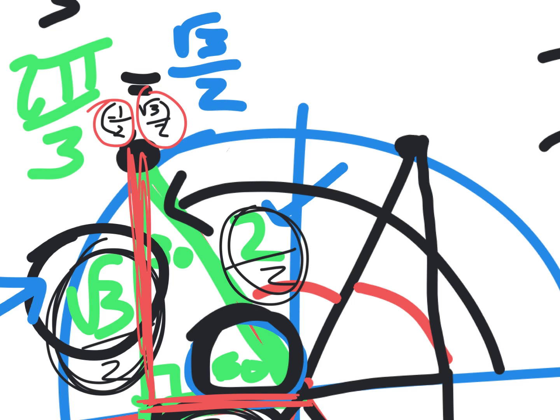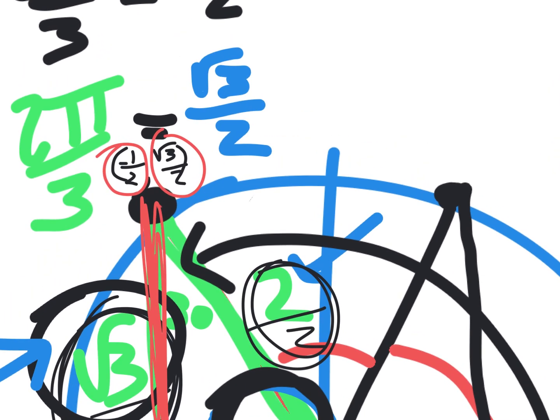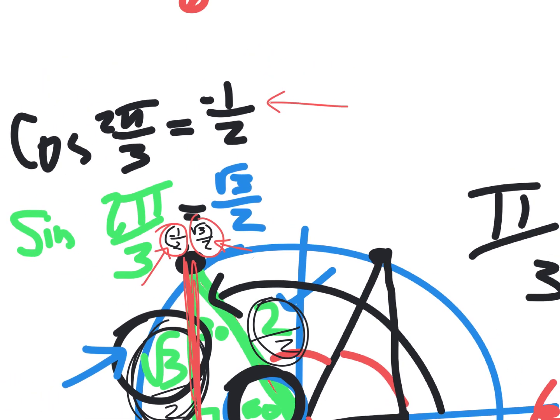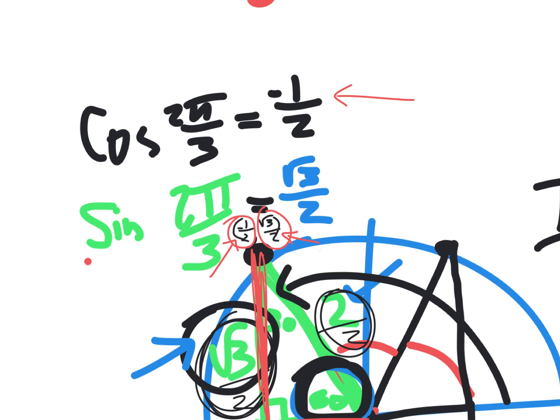Now, here's the part that, again, may be going over your head right this second, and it's okay if it does. But the sine of it was root 3 over 2. That was the y value of that point. The x of it is negative 1/2. Look at that. And that was the cosine. Sine is like the y. Cosine is like the x.